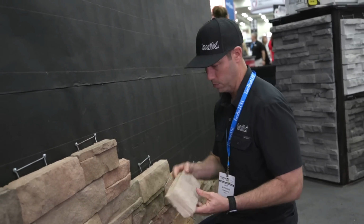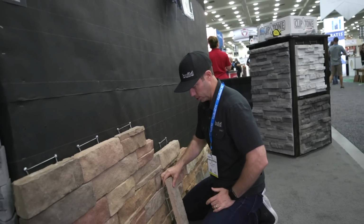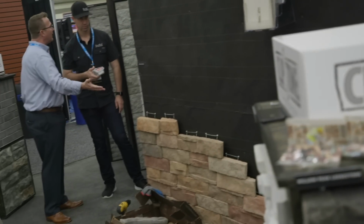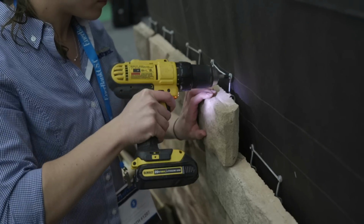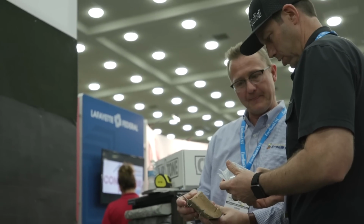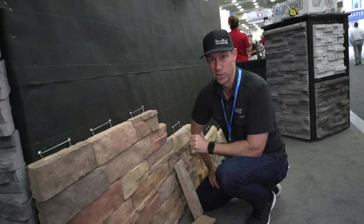Very cool system. Now they make it in all kinds of flavors and styles. I think their website is myclipstone.com. But like I said, even though this is intended as kind of a DIYer, siding contractor, general contractor kind of product, man, I would use this everywhere because you can't screw it up. Because whoever installs it can't miss the air gap and the rain screen that happens behind this. Very, very cool product. myclipstone.com to find out more. This definitely is the best of the show.